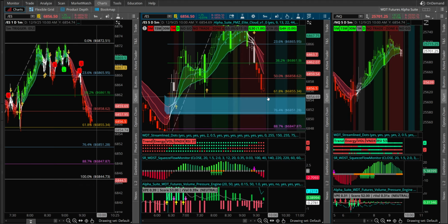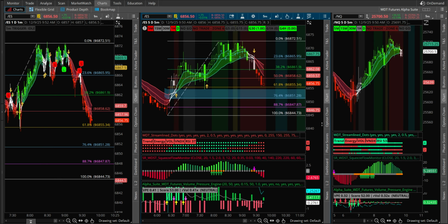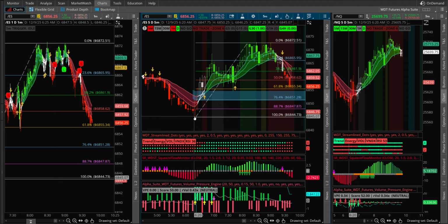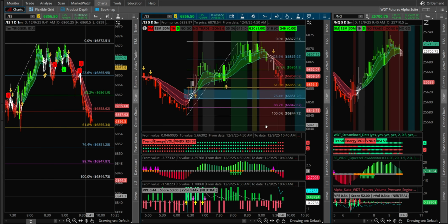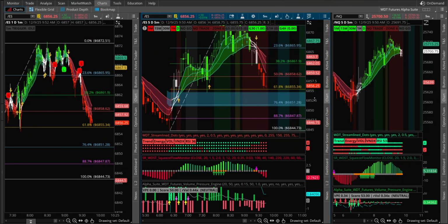My goal is to sell one contract at this point and try to have another runner that might come all the way over here, just where this lower low was at. So that's what the goal is for me. But let's see what happens.